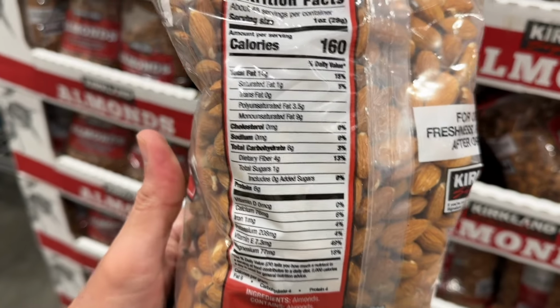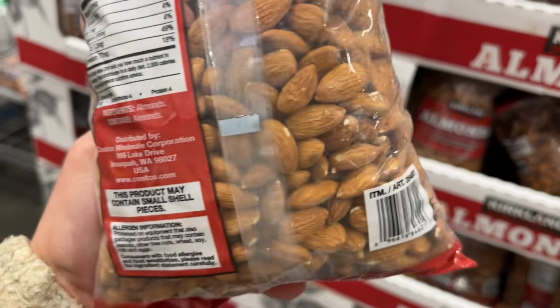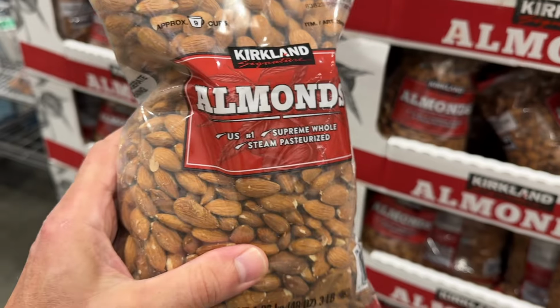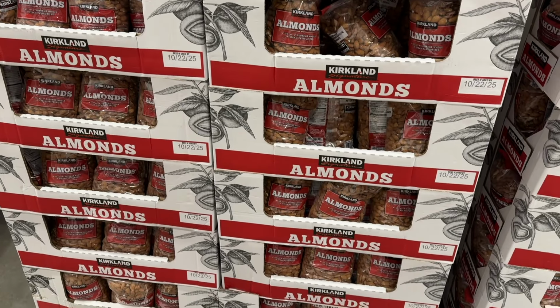Now, why I consider this the number 1 nut is it's high in protein, low in carbs, and loaded with heart-healthy fats. It's great for snacking, almond butters, smoothies, trail mixes, and salads. Now, the negatives: it can cause major bloating if you overeat the almonds, which sometimes can be very easy to do.